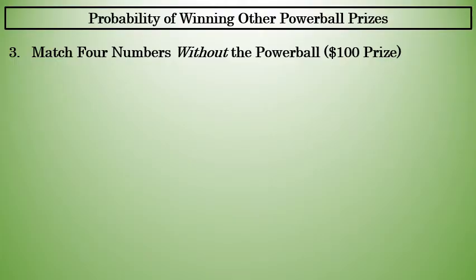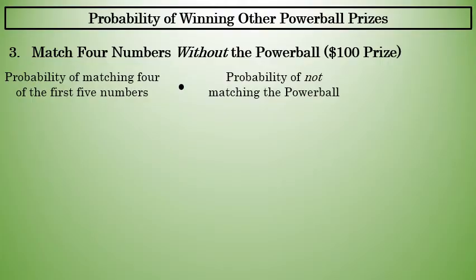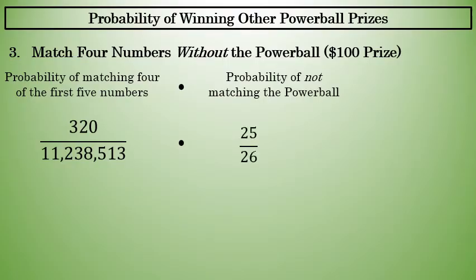Calculating the probability of matching 4 numbers without the Powerball will be relatively easy because we just did most of the work. The probability to win this $100 prize is calculated by multiplying the probability of matching exactly 4 of the first 5 numbers times the probability of not matching the Powerball. We just determined that of the over 11 million ways the first 5 numbers can be drawn, there are 320 of those ways that match exactly 4 numbers. Then we'll multiply by our probability of not matching the Powerball. Of the 26 numbers to choose from, 25 are not winners.